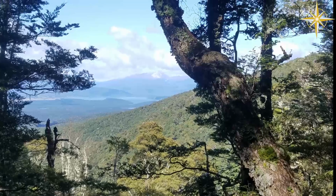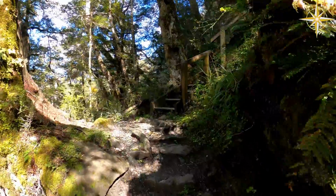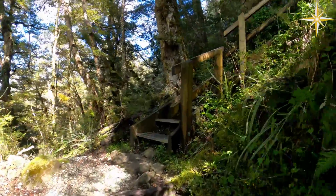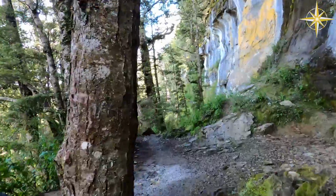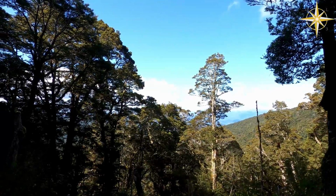Maybe you're about halfway up right now. Yeah. But we got a peek down below. I can just show you what it looks like. Oh, wow, very vertical. Crazy, crazy. We have stairs. Stairs. Wow, look at that view.